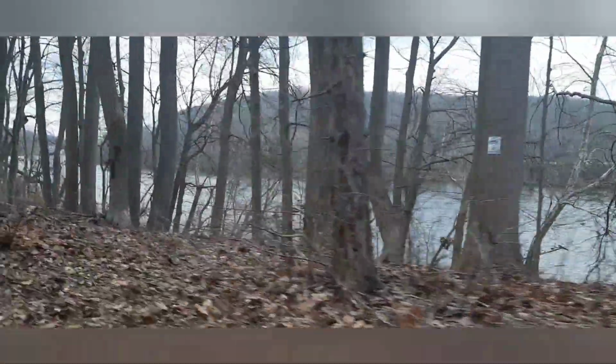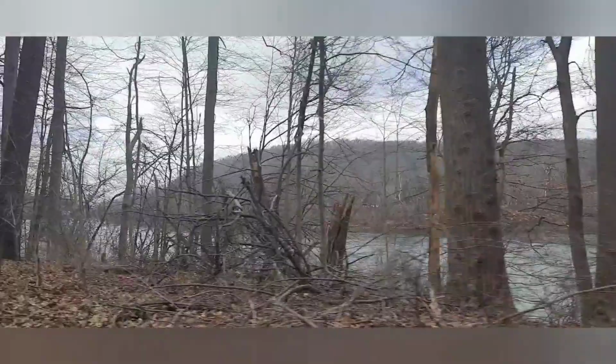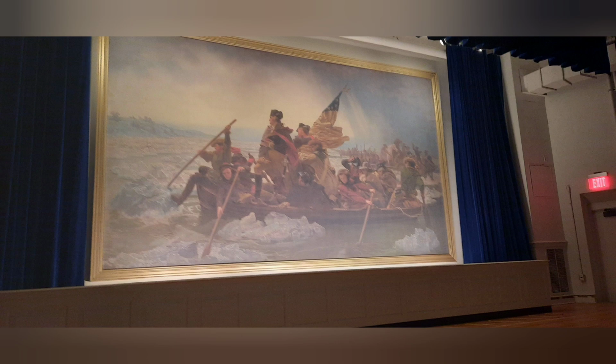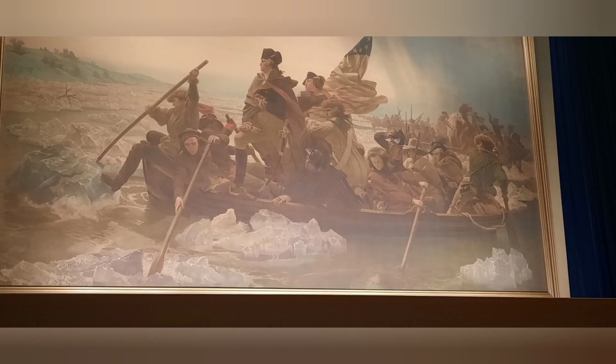Washington Settlement, right along the Delaware River, a couple miles up the road from Washington Crossing. Pretty cool. Stop by and check it out. There's a lot to see and do there. Again, we stayed in the car pretty much just because it was cold, but check it out. Don't miss it. The ladies here were super cool. Let us into the auditorium to see the replica painting of Washington crossing the Delaware.